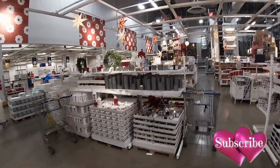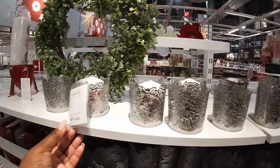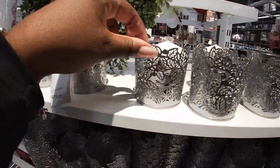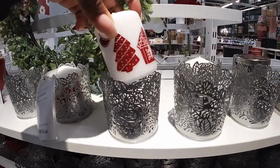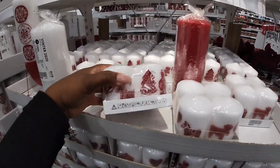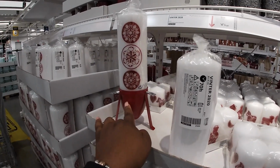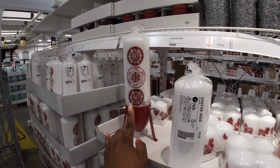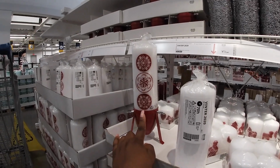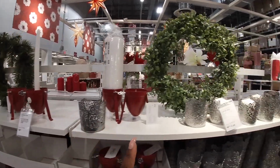Oh, they have more of the candles over here. I know I'm like all over the place jumping back and forth. $4.99 for the 4-pack of these. And they did have a lot of the little candles left. So it's $4.99 for the 4-pack of these two, these candles. Or you can put any different size in it if you want. They're showing you, they had the skinny one, now that's the wide one. Oh, that's neat. And they have the wreaths.